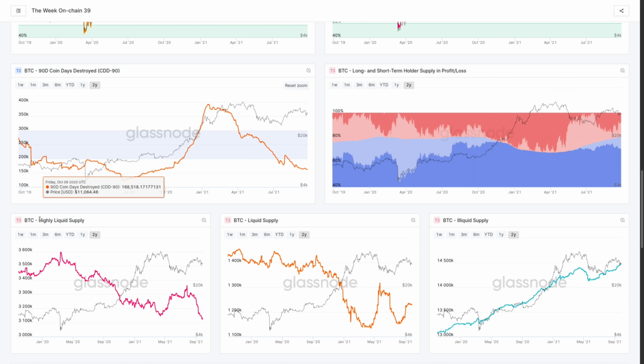Now, we can also see this in our highly liquid and our liquid supply. At a very high level, highly liquid supply are coins that are essentially on exchange. They can be bought and sold at the click of a button, and they're really not able to be classified as HODL. They easily change hands. Now, when a coin is withdrawn from an exchange, we don't know if it's going to get sent back immediately. Most of the daily transactions are actually fairly young coins. But the longer that it stays in an investor's wallet and stays dormant, the more likely it is to become illiquid or HODLed.